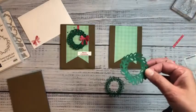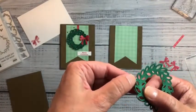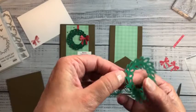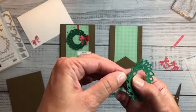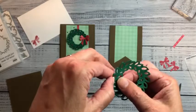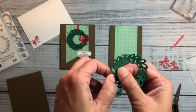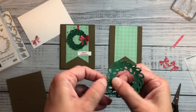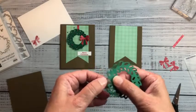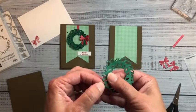So the back side of the wreath actually comes apart. Can you see that? So it's still connected at the center of the ring, but the outer edge, the leaf portion, is cut through. So what I did with my sample is I went through with my thumbnail and I separated those and just created volume. And it doesn't take very long at all. Just take your thumbnail or maybe some other tool if you don't, some people don't like to use their nails that way.